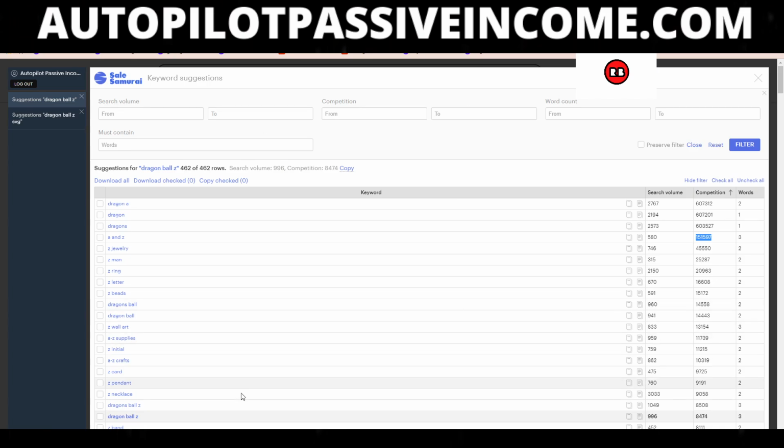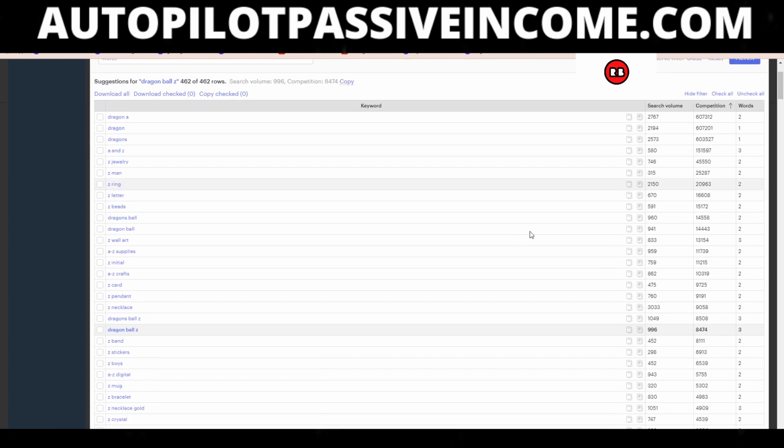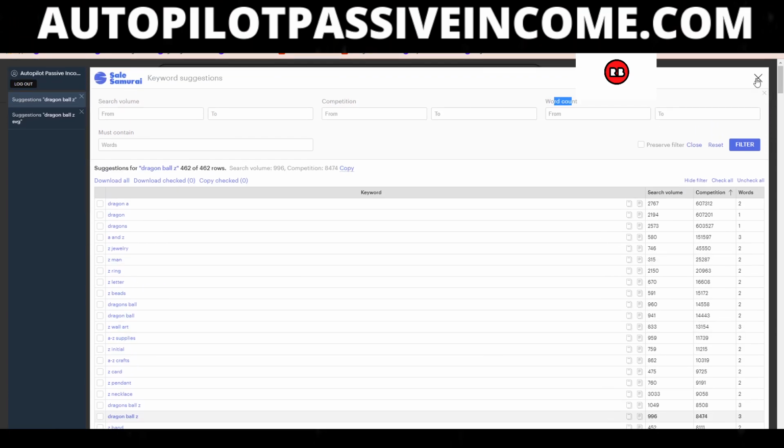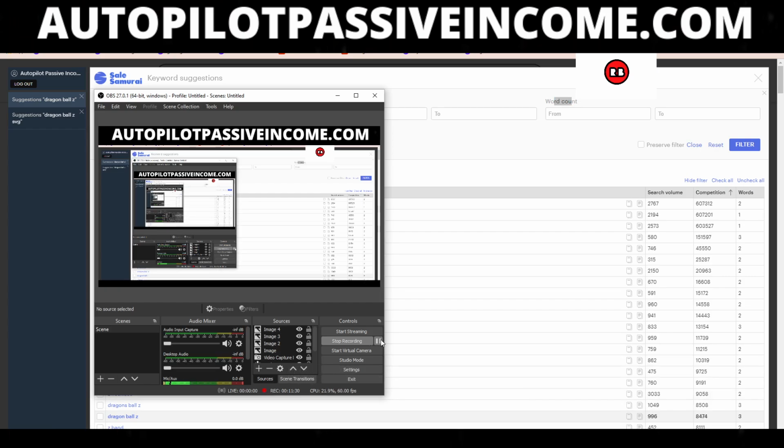So essentially, I take all this data and I say, okay, I want a keyword that has between this many and this many phrases in it. I want this much and this much competition. I filter through it, click filter, and see what it provides me with. Out of those keywords, I'll focus on a successful plan of action, right? Now, let's log into the back end of my software so I can show you exactly what it does and how I use it.